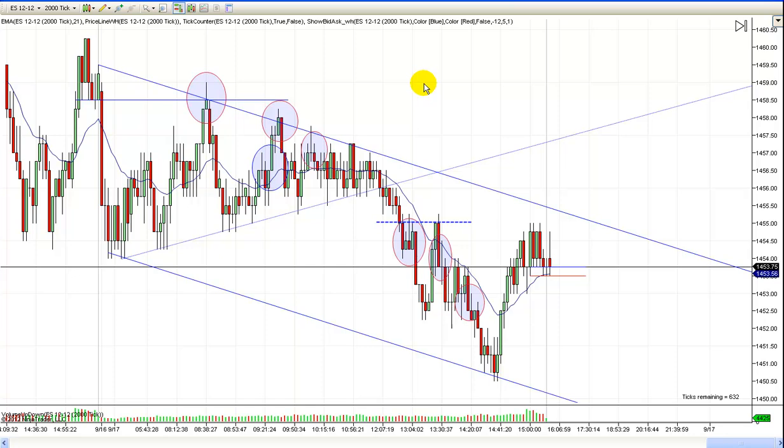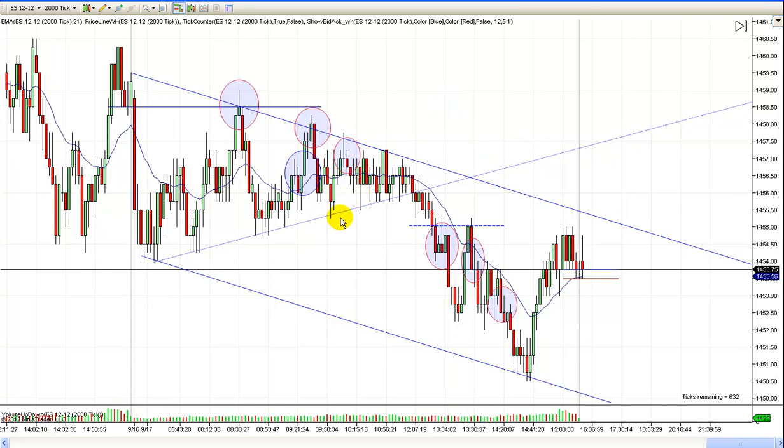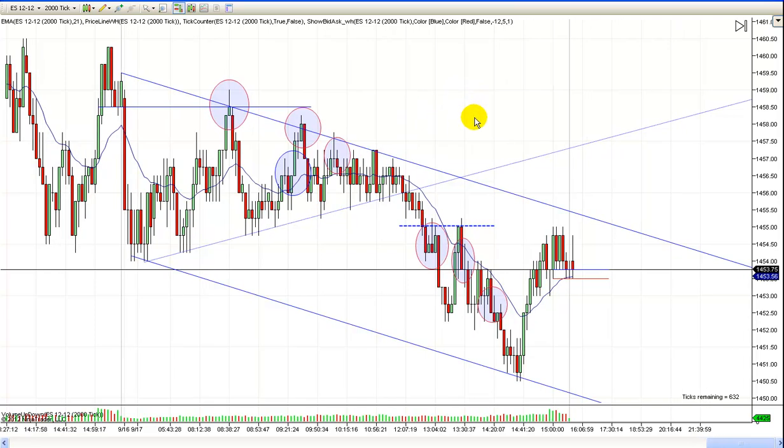So there's usually more than one way to get to the final answer. But again, we already talked about these shorts. There's your reversal, 2 legs up coming off the top of the channel. Again, 1 leg pull back, second leg, so another 2 legs up. And I did go long right there on this trade, and it worked out. I had to wait on it a few minutes, but it worked out.